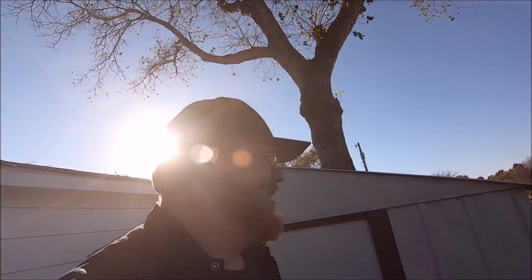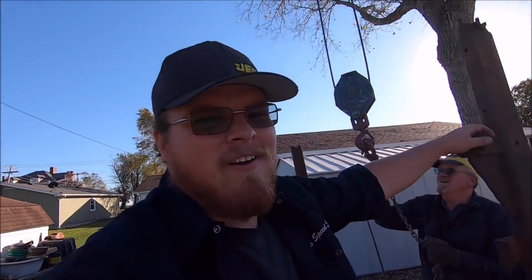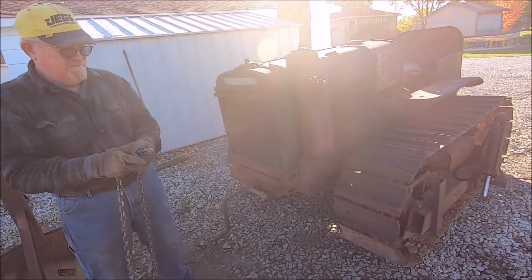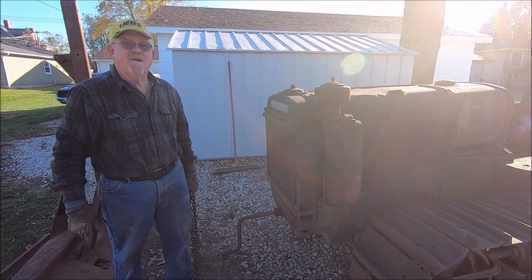As always, guys, I hope you enjoyed this little snippet into our Sunday, into our new Dozer. This one you can call a Dozer. That's a crawler. This is a Dozer. And yep, hopefully we'll get this thing going. We'll have it out at the farm, we'll play with it and kill little trees and stuff.